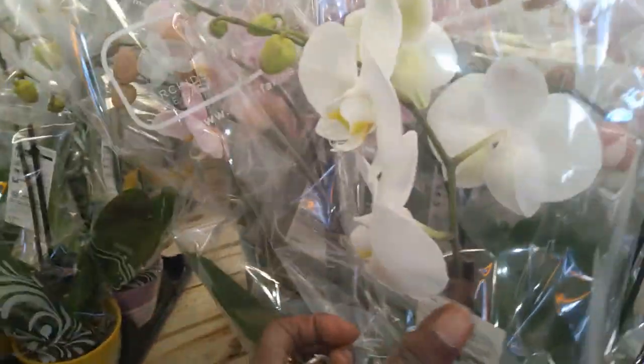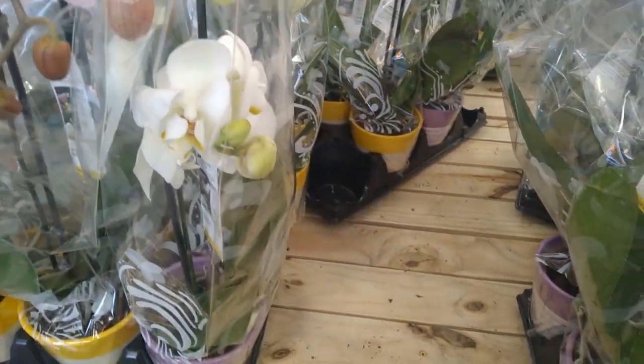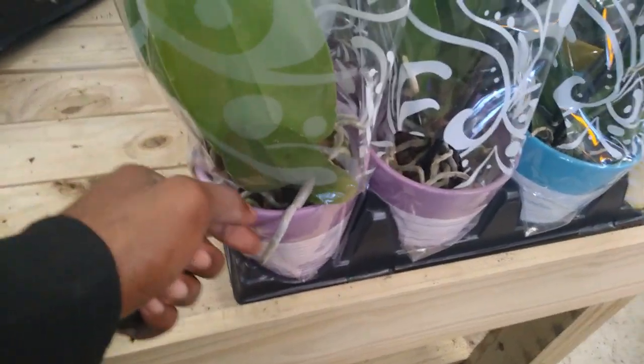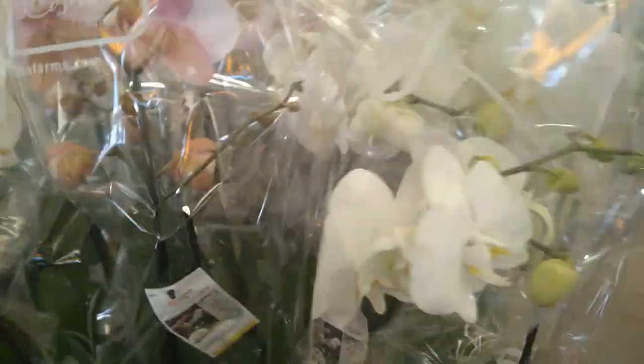Let's move on to this table, which are your orchids. And as you can see, they look wonderful and healthy. Some of these nice little planters too. I see purple, blue, and yellow. Now flower color wise looks about the same, you guys, all the way around.